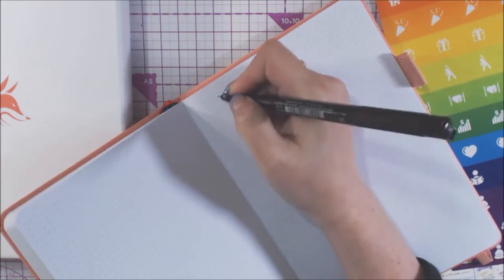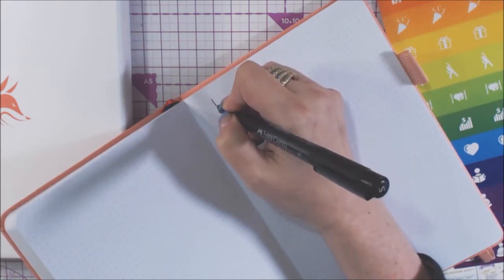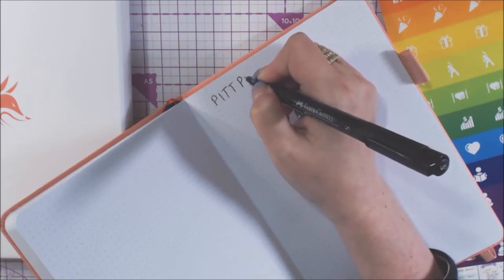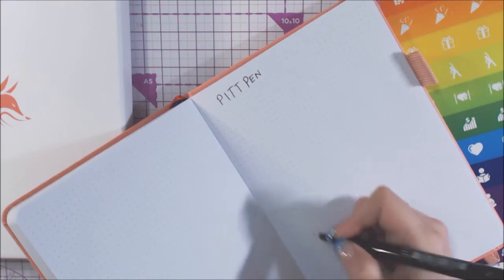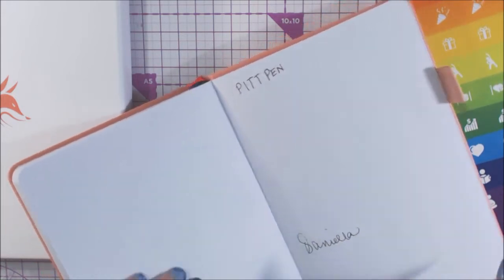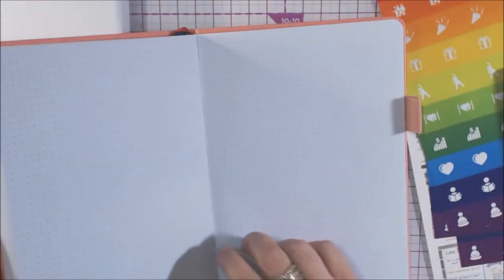Yeah, let's write Pitt Pen. Feels really nice. This paper is so nice. These are all handmade also, so that you get the best quality. The Pitt Pen, yeah. Let's flip the page. No leakage. And that's India ink in that pen.